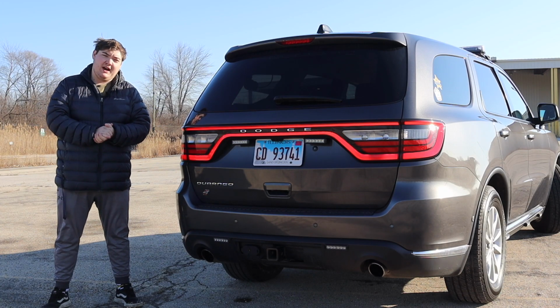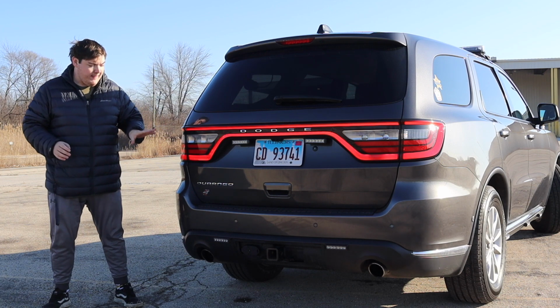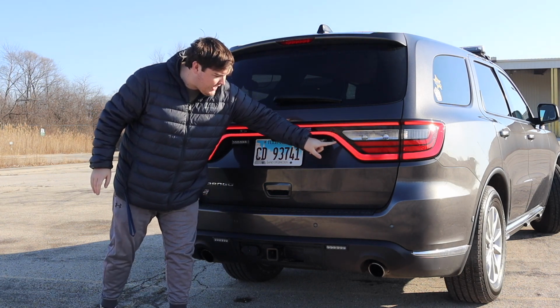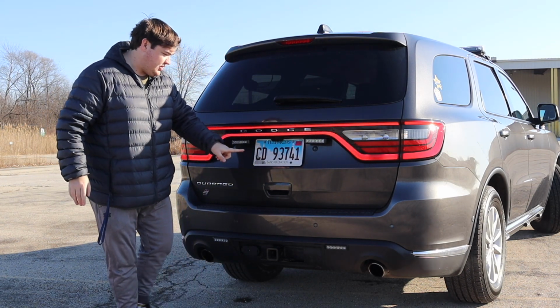Also around 88,000 miles, the vehicle has started to have issues with this racing stripe. Dodge calls this the racing stripe. It's this light that goes all the way around, wraps back up around, and as you can see, it's starting to dim in one location, and there's condensation in it over here as well.